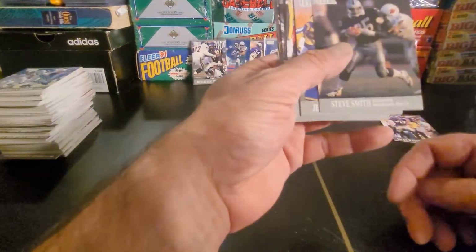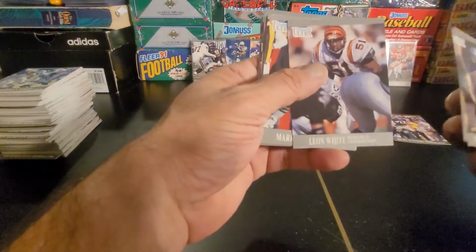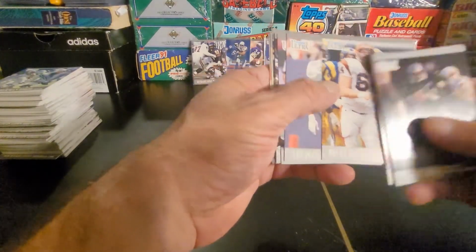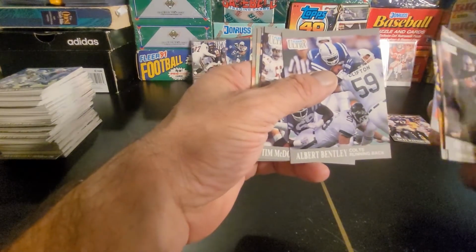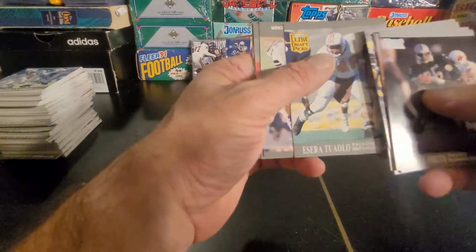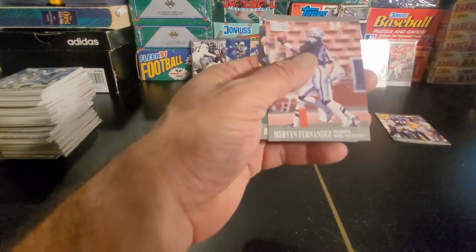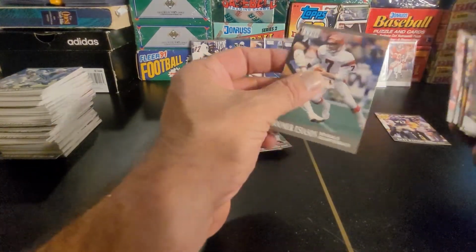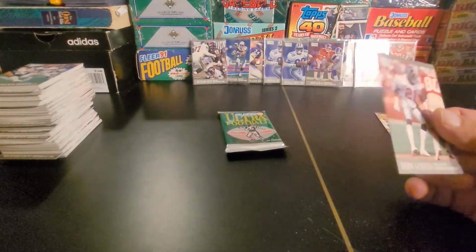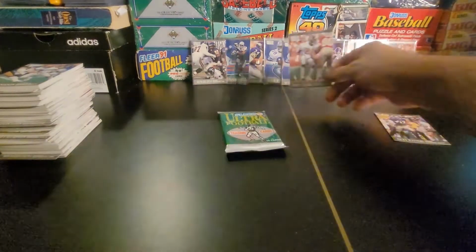All right, what's next? Steve Smith again. Seems like I'm pulling a lot of those. Jerry Gray, Leon White, Mark Bavaro, Mike Kozerski, Louis Oliver, Albert Bentley, Tim McDonald, Neon Dion again, Tualo, Shane Conlan, Chris Dishman, Mervyn Fernandez, and Boomer again. Got double Boomers. I do know that I have a couple friends out there that definitely appreciate Boomer and his career and the way he played his game.